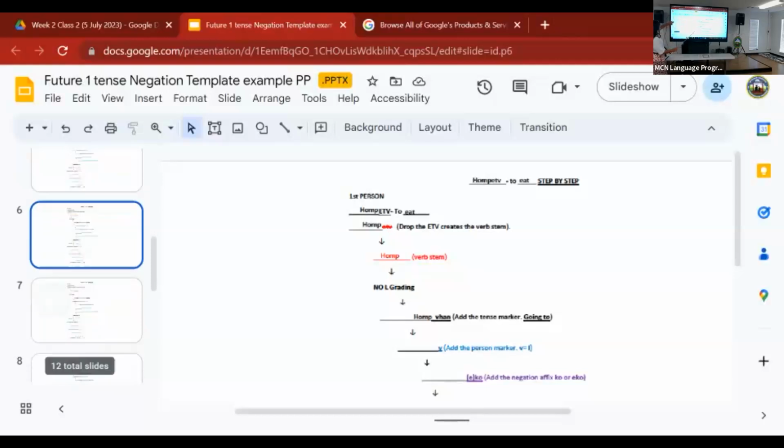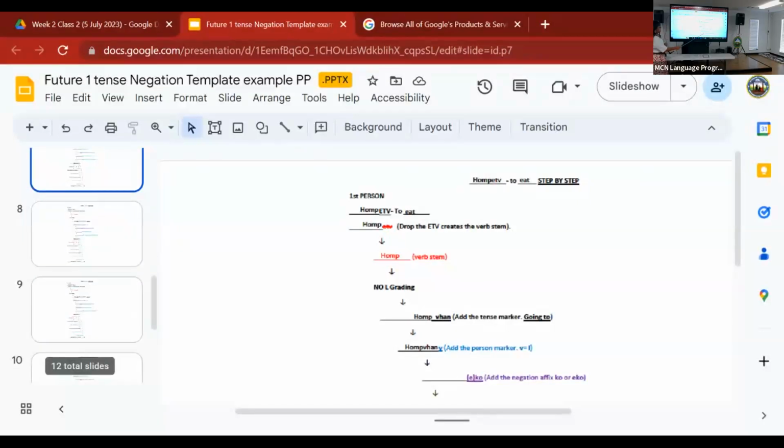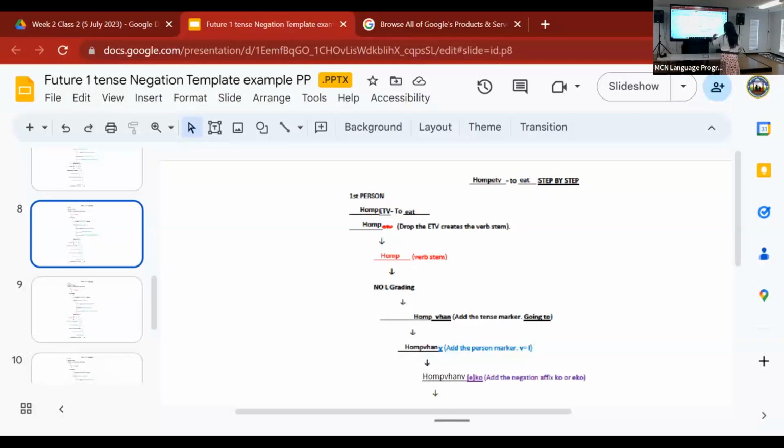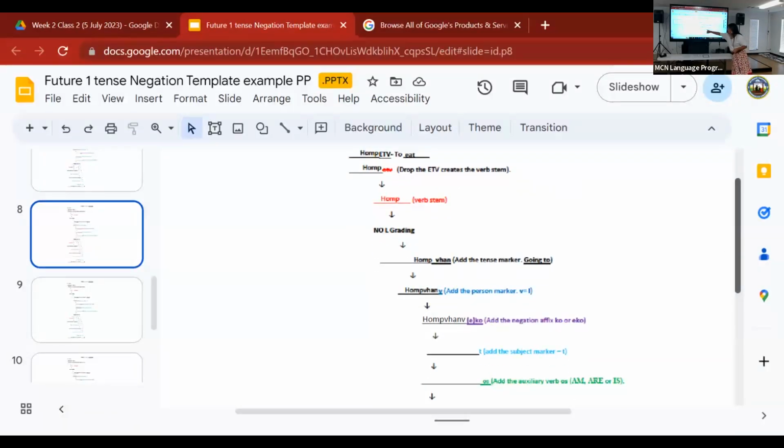And then you add your person marker. Since we're using I, it's the first-person marker. So after the verb stem and the future marker, you add your person marker, because we're talking about I. The next step: since that marker is a vowel, you don't add another vowel. So you're not adding the vowel, you're just going to add the K.